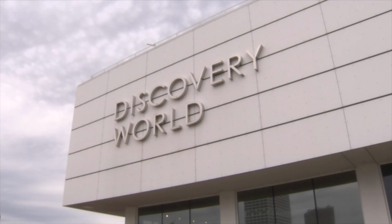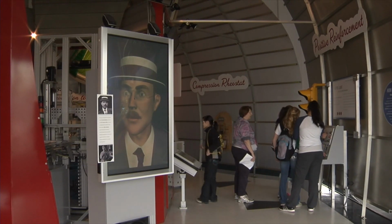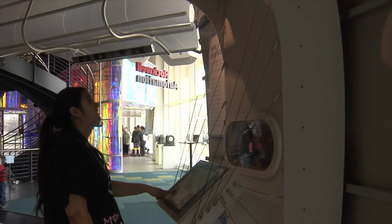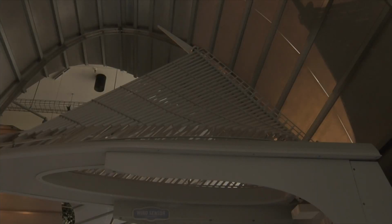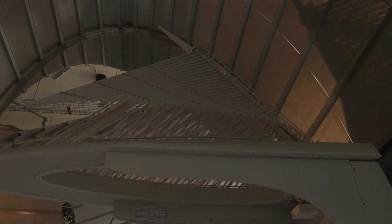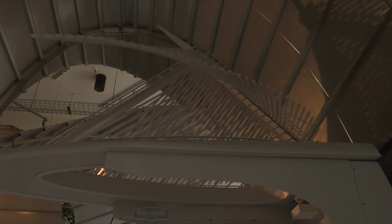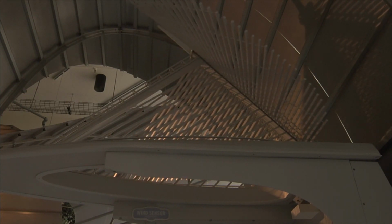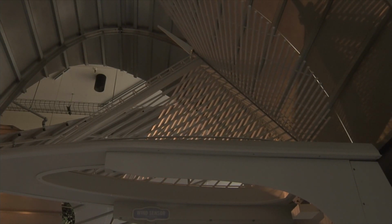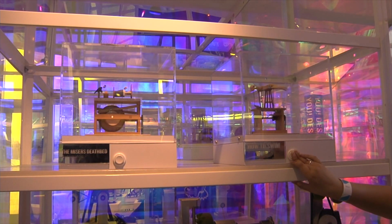Here's some footage of the Discovery World exhibits. The first exhibit I went to was the Rockwell Automation Dream Machine. They had a wind sensor that when you pressed the button, the art museum wings spread open. This is a gear area where you can press buttons and turn knobs to see how things work.